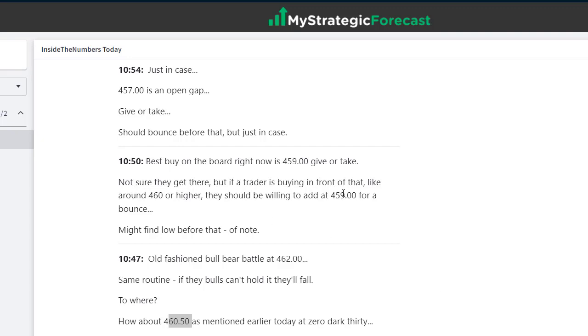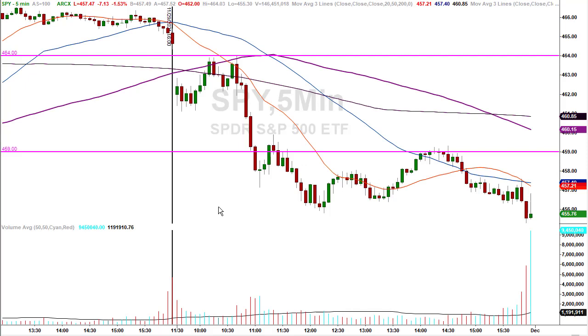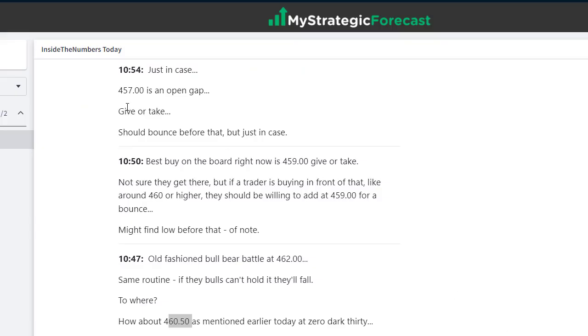At the time, I wasn't sure they would get there, but if a trader is buying in front of that, like around 460, they have to be willing to add at 459. Now you see what happened. There's 459. They got below, they bounced back up. They got below, they rallied back up to it, and were rejected from it by the end of the day. There were other numbers, but that's what happened to 459.